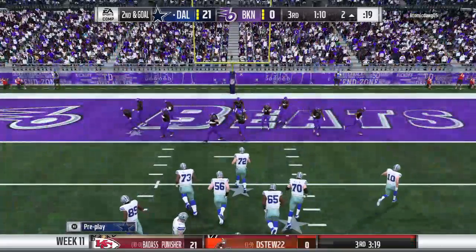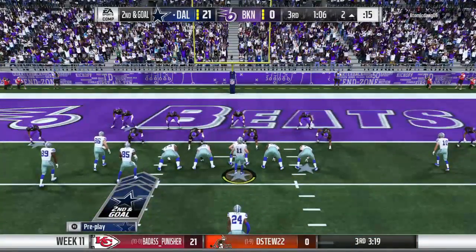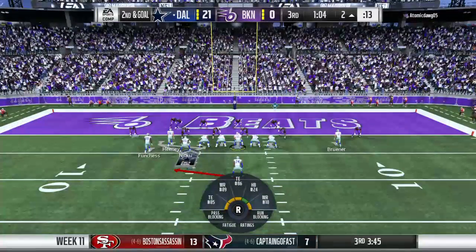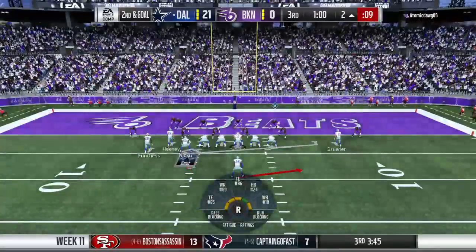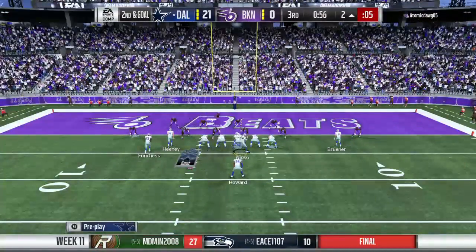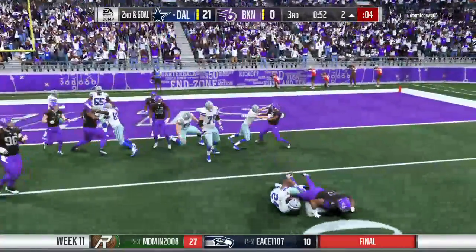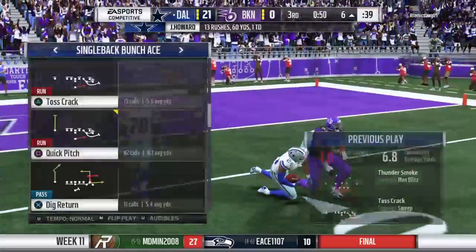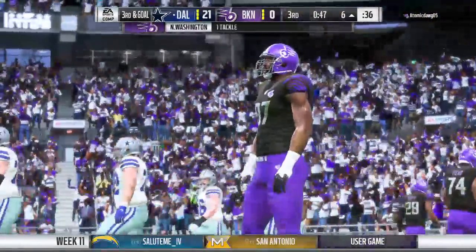Howard all alone in the backfield on 2nd and goal. He's going to get it running right, and he'll get blown up behind the line of scrimmage, back at the 6. He'll wind up losing 3, and now it's 3rd down.